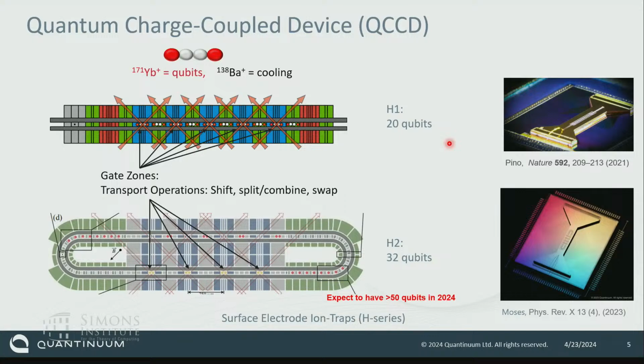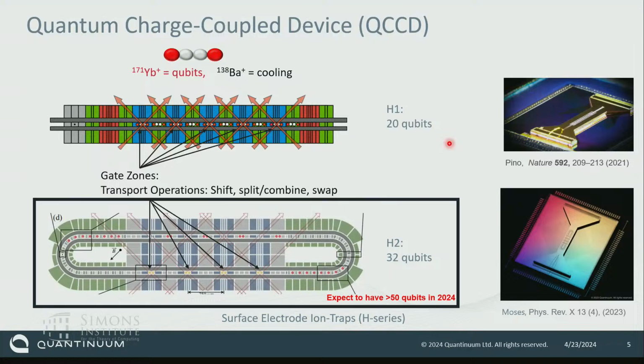Our H2 device is very similar to our H1 device. What we did here is we just stacked 2 linear traps on top of each other, joined them together, and now we have this kind of racetrack type structure. H1 has 20 qubits, H2 has 32 qubits, but it's expected to have over 50 qubits in 2021. I think you might hear more about that later in the week. And all the work I'm going to talk about today was done on this system, this racetrack type system.